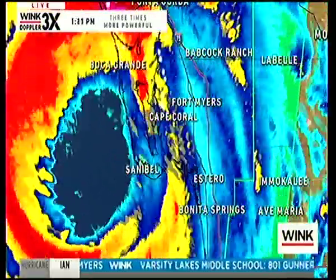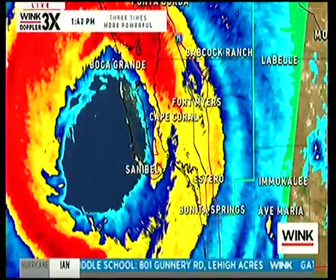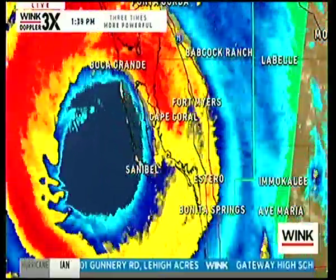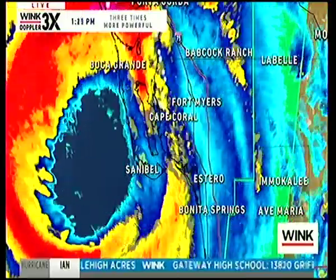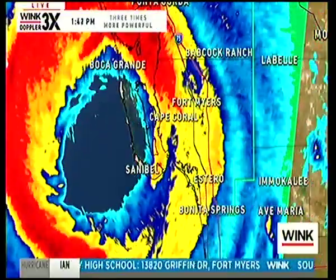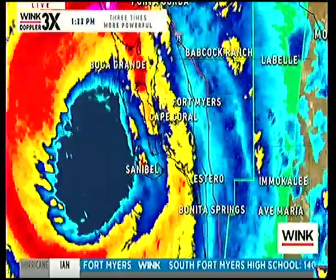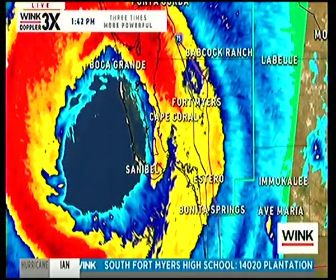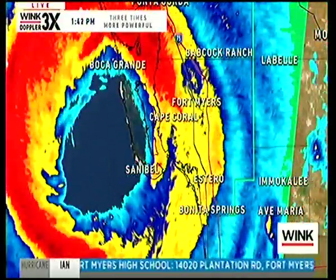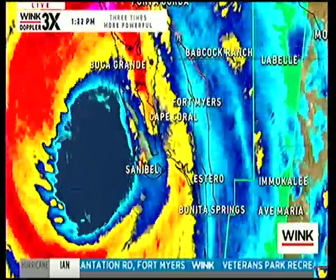When that passes by, which right now stretches from Boca Grande to Sanibel, you could even see slivers of sun in between all the clouds. That is when the winds will calm down, but you are not done. You're only at halftime. And by the way, please don't venture out. I know you're thinking, hey, it's a break, I'm about to be done. You are not even close to done, because then we have the other eye wall that will be rotating around.